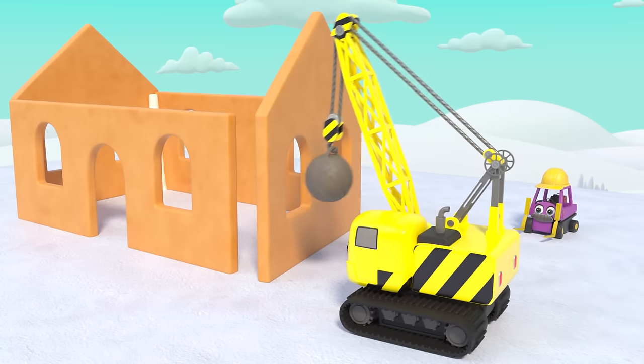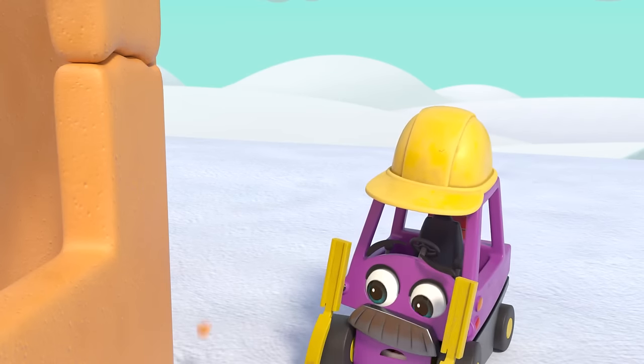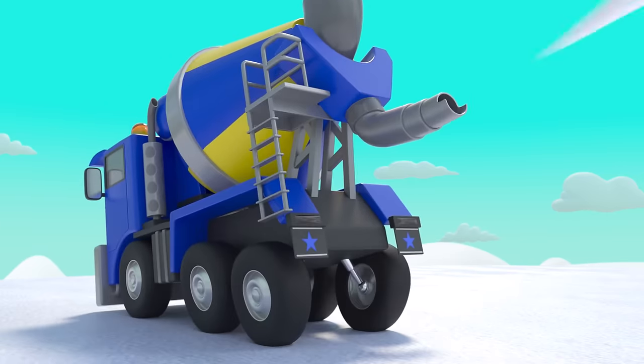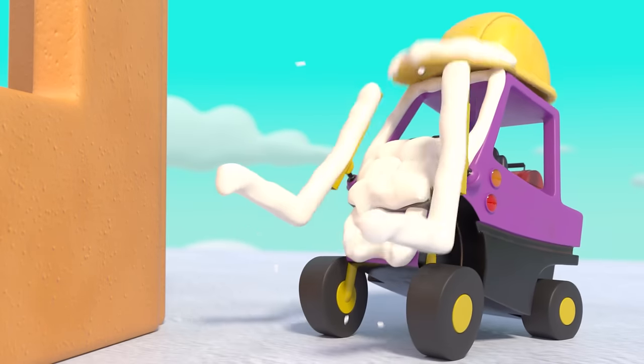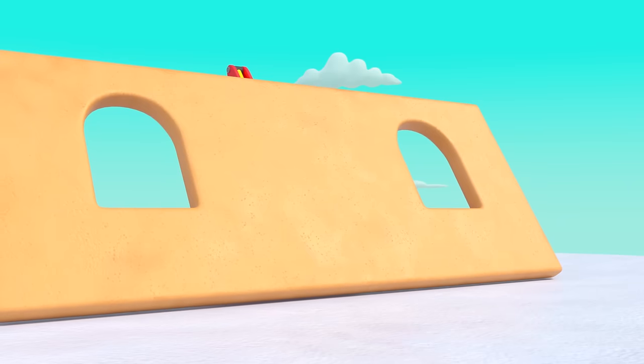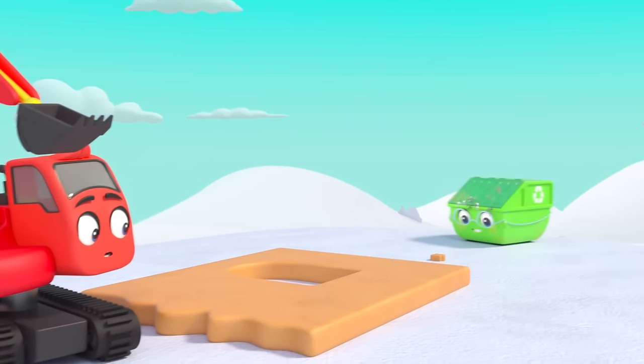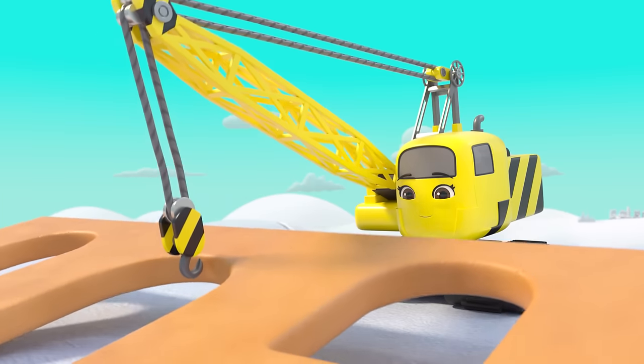Be careful, Dazey. That gingerbread breaks very easily. Uh-oh! CJ's to the rescue. Watch out, Mr. Rubble. Oh dear. Digley is lifting the next piece. Oh no, not again. Be careful, everyone.